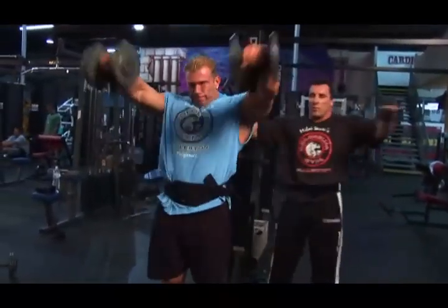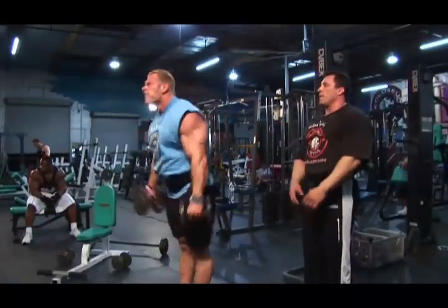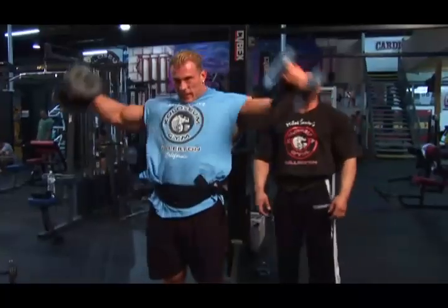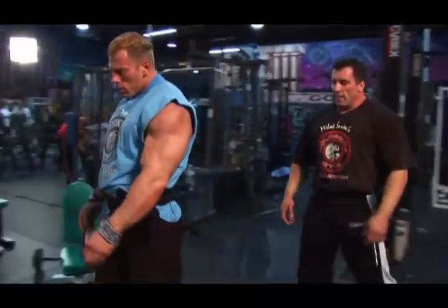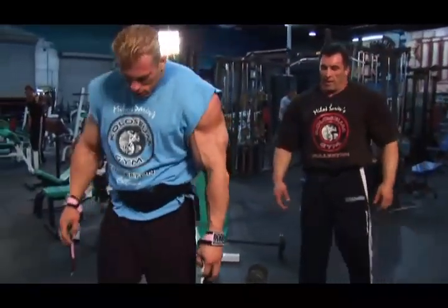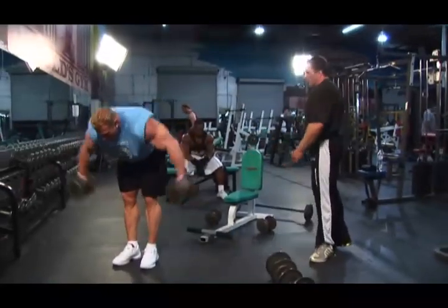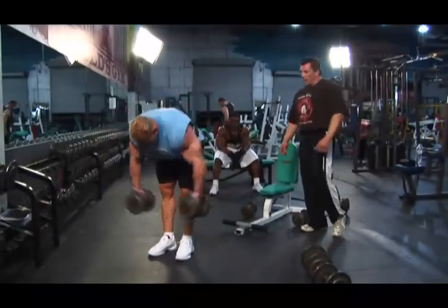So it's a circular motion. Power up, slow. Power up, slow. Very good. Yep. Rear delts. Okay, all the way out. All the way out. Hide, you're next. All the way out.